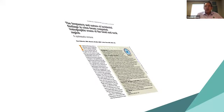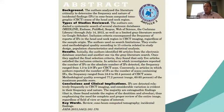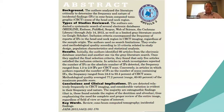And so they were saying that incidental findings are detected relatively frequently in CBCT imaging, and considerable variation is evident in their frequency and nature. The majority are extragnathic findings, that is, those found outside the region of dentition alveolus, thus emphasizing the need for complete and proper review of the entire image, regardless of field of view or region of interest. So I think that's important.